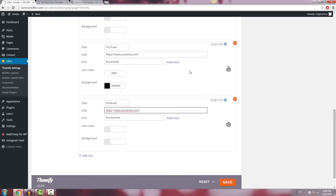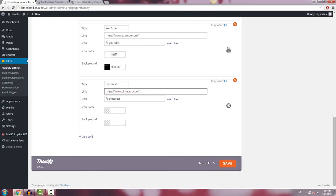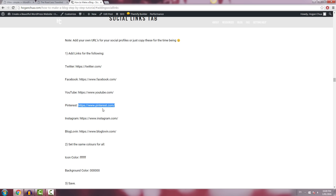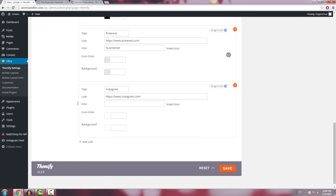For example, if you have an Instagram account, as you can see here, it doesn't show up. You can add in your own link. So add link, and the title will be Instagram. The link will be your unique URL. I'm just going to copy this for the time being and paste that into here.